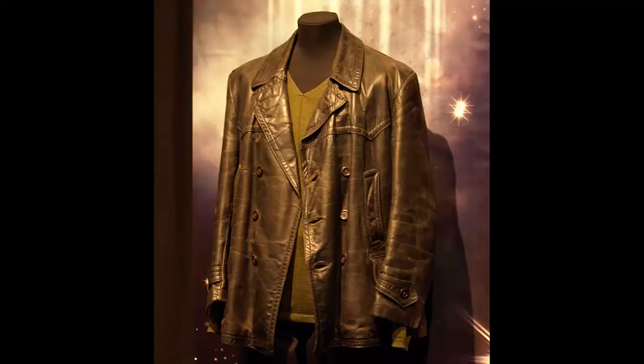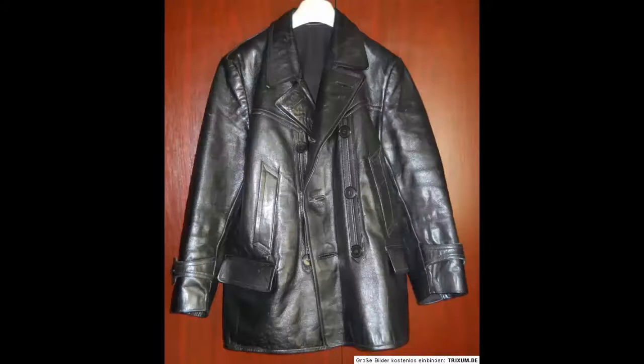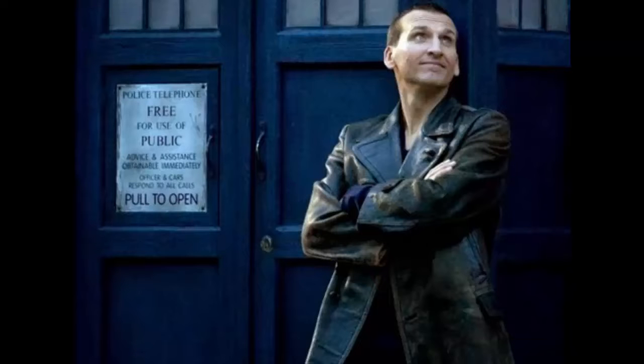The leather jacket. The most important part of the costume for sure, and obviously the most difficult depending on how close you want to get it. Eccleston wore a 1940s double-breasted black leather German U-boat or submariner's jacket, usually worn by the commanding officers of said vessels during World War II. Now, there are a few angles you can approach this from. Getting the same one Eccleston wore for yourself will be nigh impossible, so here are some other routes.